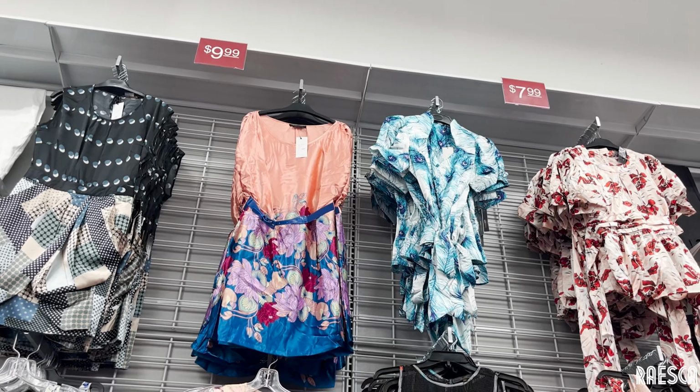First one here is really nice. And it's in unique colors. But $8 for things like that. I don't have my size. Very cute, very nice.